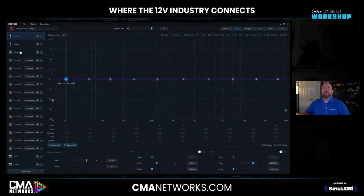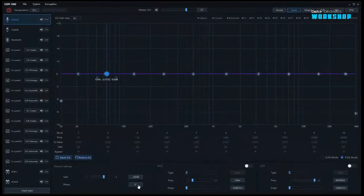So now let's move over to the next tab, input. You're going to see all your channels of input right here, as well as that 10-band parametric EQ that we talked about before, as well as you can apply crossovers to your inputs. You can adjust your gain and your phase all right here.